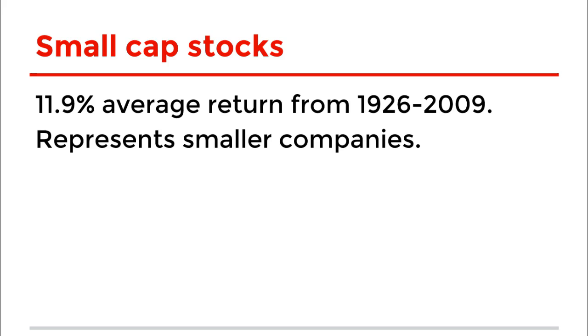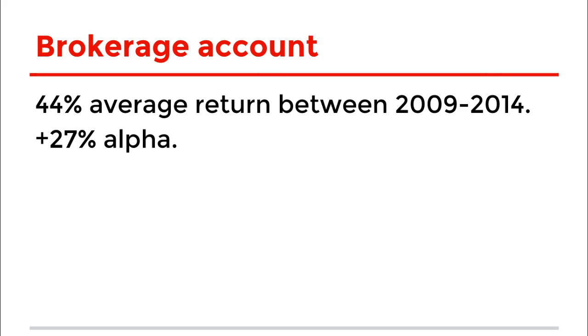So think of it this way. If you picked 100 small cap companies completely at random, meaning some will do great, some will do okay, and some will go bankrupt, you can expect to receive an average rate of return of 11.9%. Which means if you've had a knack for picking small cap stocks that did not go bankrupt, you could expect a higher than 12% return rate. So when we talk about beating the market, we literally mean achieving a higher rate of return than the stock market averages on its own.